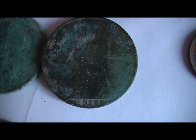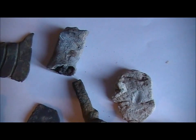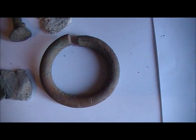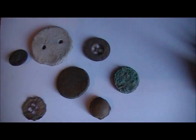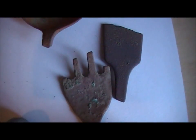This one, 1918. And shrapnel, bits of lead piping. Bit of a chain, I think. Lots of the buttons here. Busy. Some cutlery, spoon, fork.